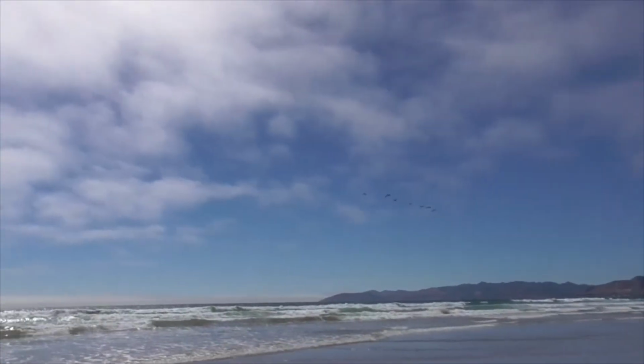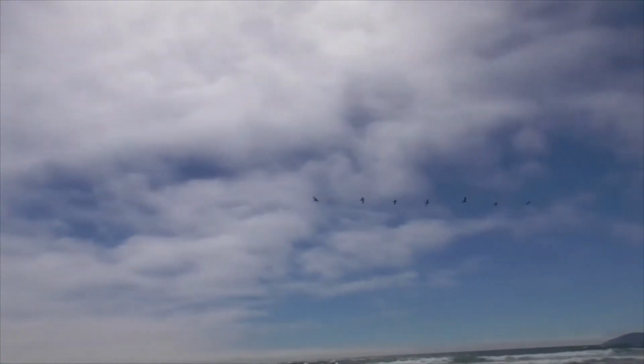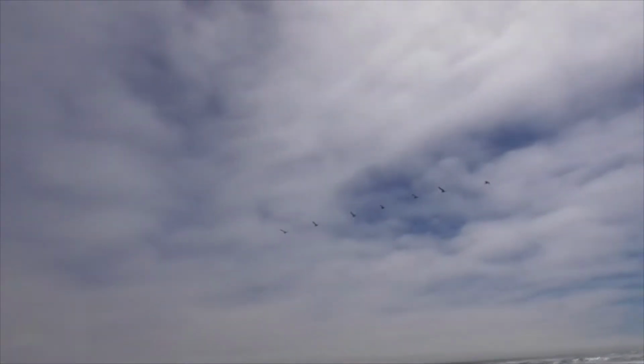So check out these beautiful brown pelicans. All in formation here. 1, 2, 3, 4, 5, 6, 7.